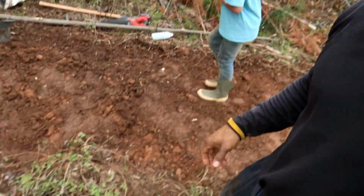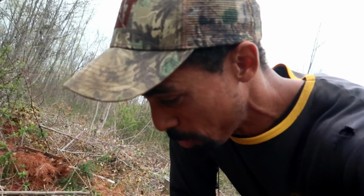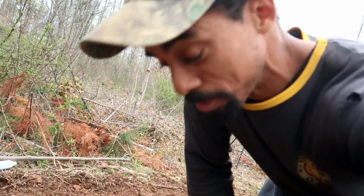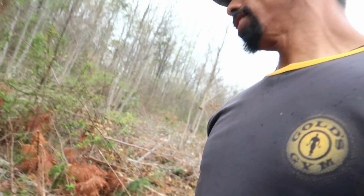We also have a challenge here, these stumps. So we're just gonna have to see what we're gonna have to do to figure out how to work around them, get it out. Not sure just quite yet.